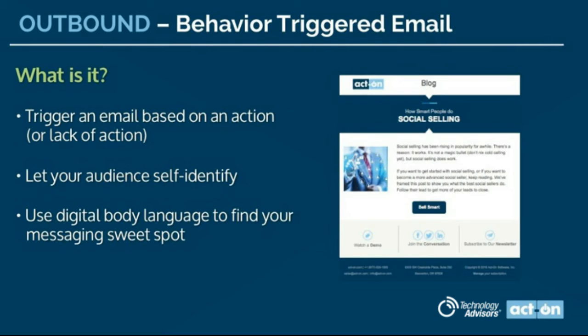And then once you've identified those areas, you can create messages that directly relate to your prospect's interests and trigger the emails for the exact moment they've taken the actions you've identified as your trigger. And the beauty of that is that you're using their digital body language as the basis for forming the messaging to prompt action. So here on the screen, we actually have an example of that we use here at Outbound.